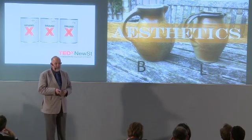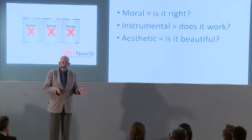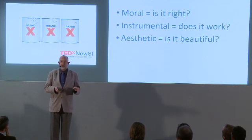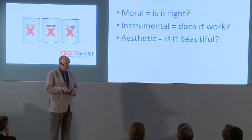Now, what do I mean by aesthetics? One simple definition I found comes from Ken Wilber, who says, at the time of the Enlightenment, back in the 18th century, we made a big separation between three different sets of values that became very separate in our minds. There's the moral values. Is it right? There's instrumental values. Does it work? Is it efficient? And then there are the aesthetic values. Very simply, is it beautiful? Now, there may be more to it than just beauty, but I'll use that as a shorthand for now.